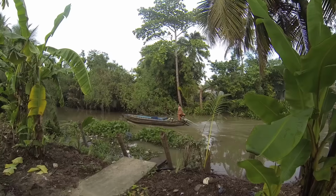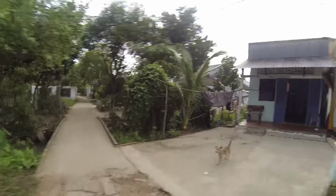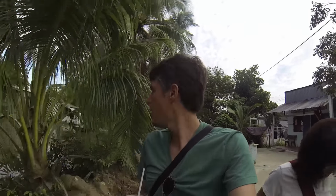Well, our boat driver just dropped us off. She pointed to go this way. She doesn't speak English. So that's what we're gonna do. Hey, puppy. I don't know where we're going, but I'm happy enough strolling along this street.